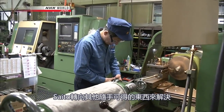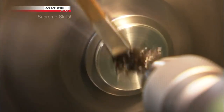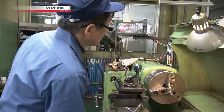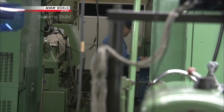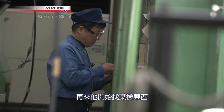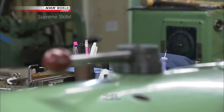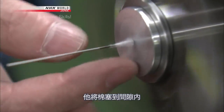Saito again turns to something conveniently at hand to fix the problem. First, he drills a hole into an aluminum disc. But the lead rotates inside the hole. Once again, he starts looking for something. This time, it's clay. He puts clay inside the hole. Then, cotton. He packs it into the tiny gap.